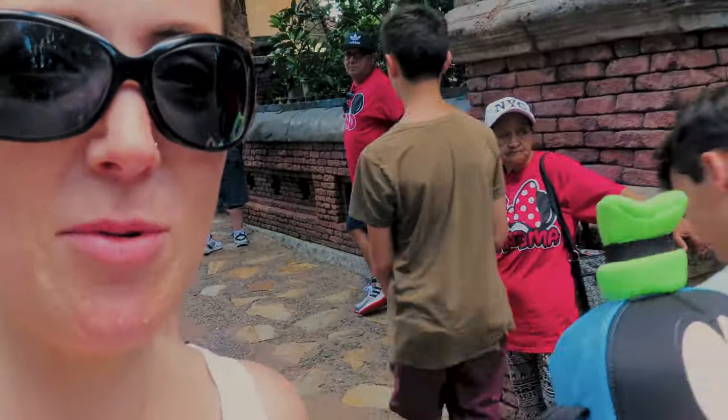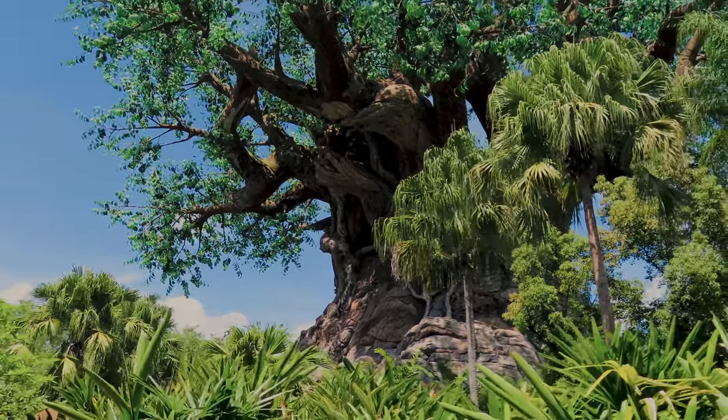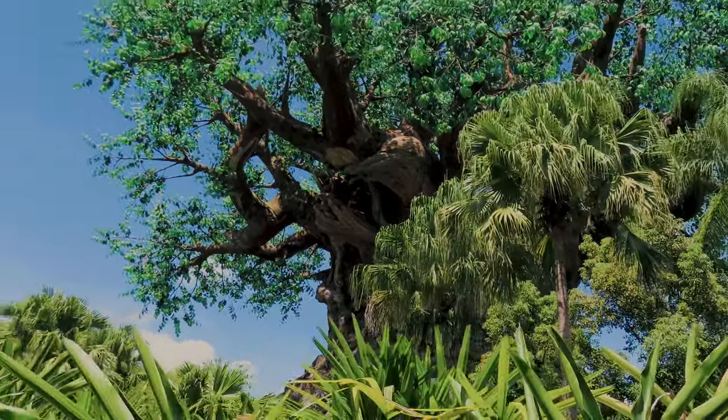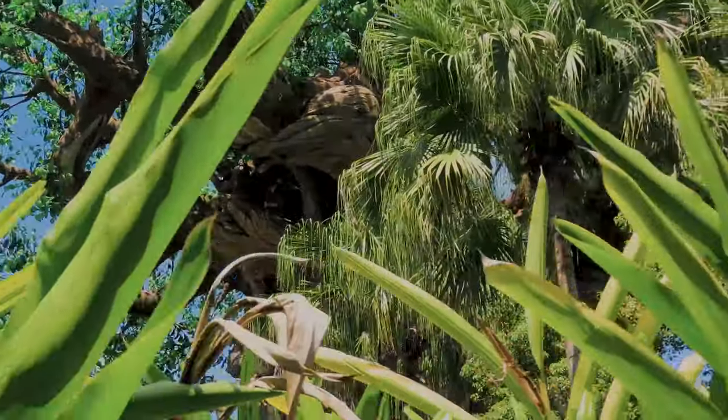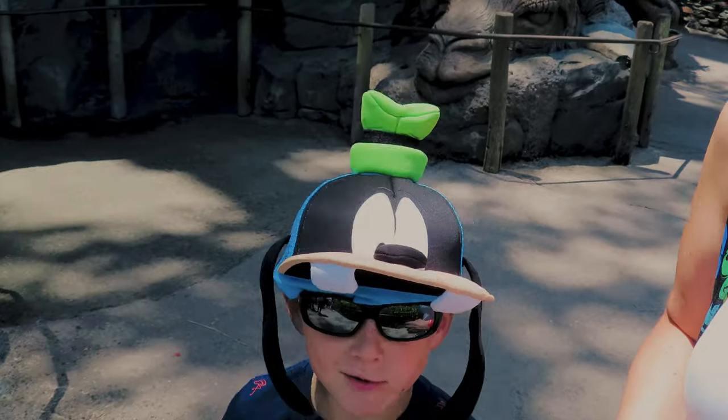Bad morning in Animal Kingdom so far. I think we might be finding some bugs. Fantastic views of the Tree of Life here. Beautiful. It's Tough to Be a Bug.